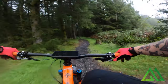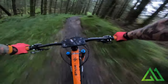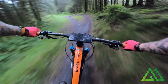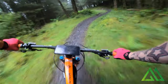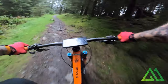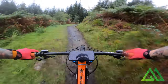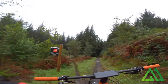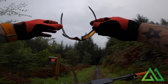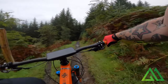Descend. Now that's a sign I like to see. Obviously, an off-piste section down there. I'm not sure where it goes. So just for today, without a bit of local guidance, let's stick to the main route.